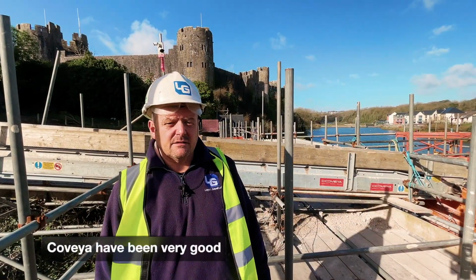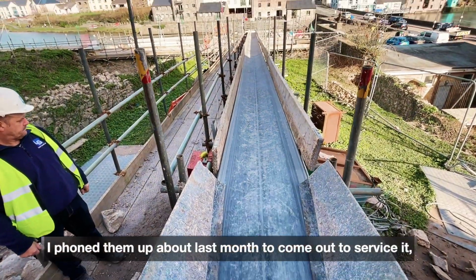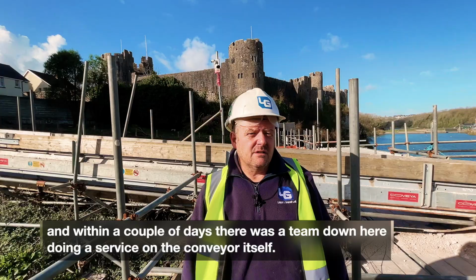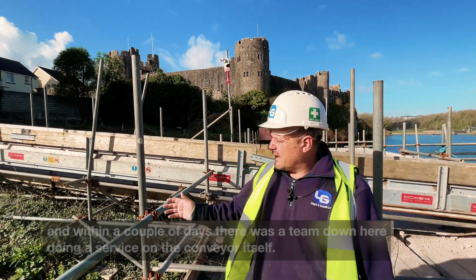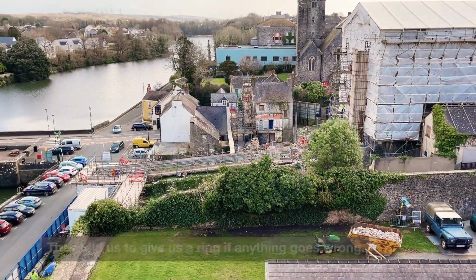Coveya have been very good. I phoned them up last month to come out to service it, and within a couple of days there was a team down here doing a service on the conveyor itself, and then just told us give us a ring if anything goes wrong.